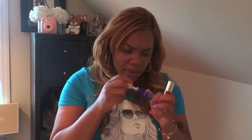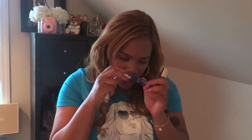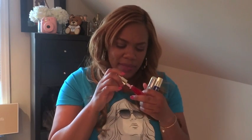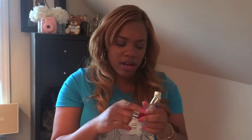I must say they smell amazing. This coconut one really smells like some really good coconut oil. The grapeseed one smells like grape Now and Laters, if you ever ate Now and Laters before. It just smells so good. And the pomegranate one, I didn't even open this one, but this smells good too. It smells like that air freshener you get from the car wash. That smells so fruity. They do smell amazing. That is one thing I will give to them.